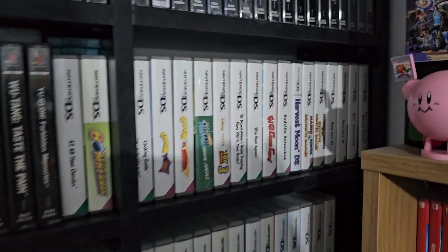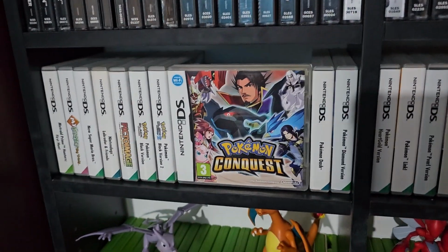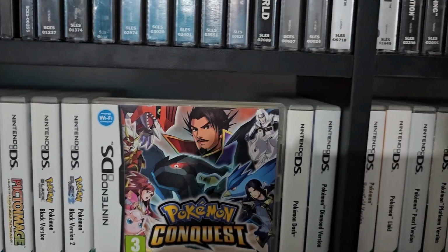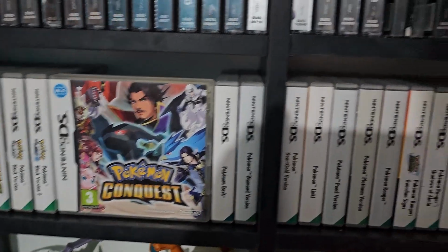So, having a look at the DS games here again. It's a pretty small collection, but I would say it's a solid collection. So, Pokemon Conquest, got that for Christmas from my brother there, complete as well. Very happy about that, as that was like one of my biggest trade-in regrets ever.